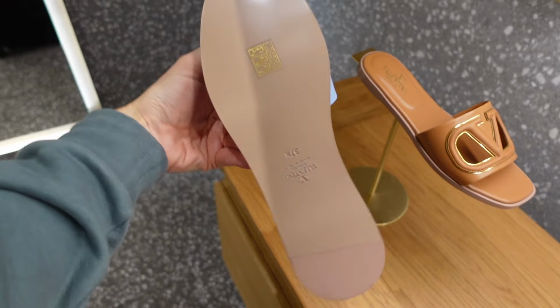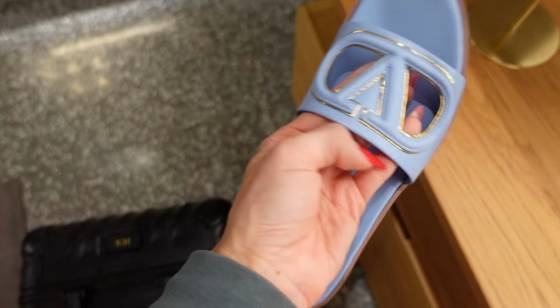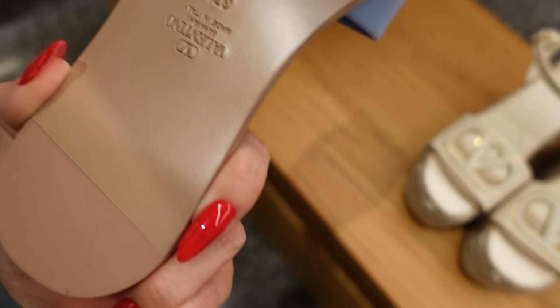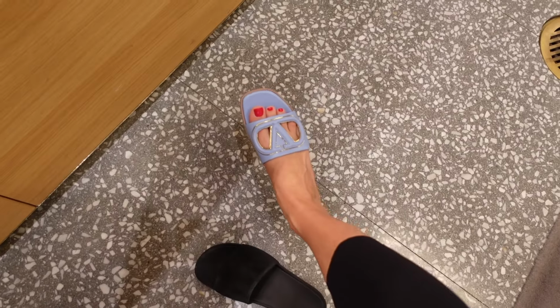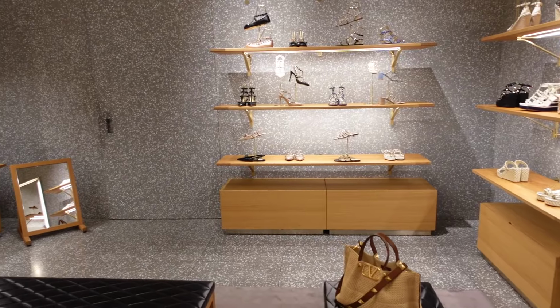Not as cheap as I thought it would be. I think all the designers just raised their prices crazy. But these are really nice, actually. Like a nice baby blue. Very cute. Really cute. What size are those? 37 and a half. Excuse the little lemon. Like, cute. It's way too small. But, like, gives you the idea. You know what I mean? Gives you the idea. Don't know if I like the cut out, but it's a nice color. It's a nice color. For sure. Next, let's go.